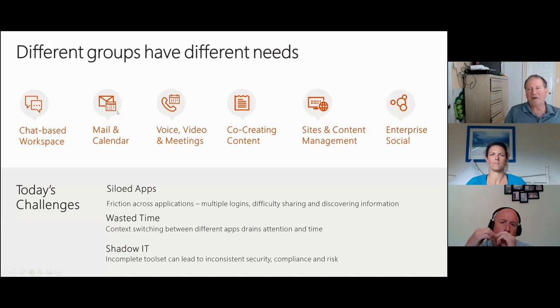So talking about different groups having different needs. There's some people who want a chat-based workspace, some people want mail and calendar, some who want voice, video, and meetings. Some people are co-creating content. Some people want to create much larger content and have it available to a much larger group. So they're the sites and content management people. And then there's the enterprise social people who want to exchange knowledge and ideas in a more free-form way using applications such as Yammer, right? Yammer is one of the apps that comes with Microsoft Office 365.